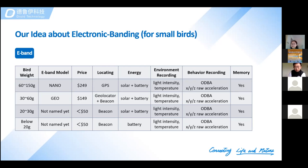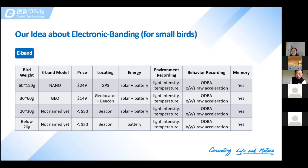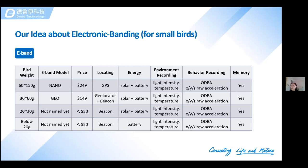While the second type, due to the weight limitation, should be a geolocator and a beacon, while the other data types are the same. The third and the fourth type will locate as a beacon. A beacon means it doesn't generate locations by itself, but derives its location from connecting to other things with GPS.